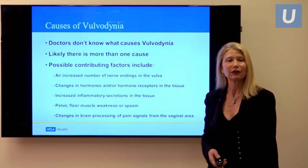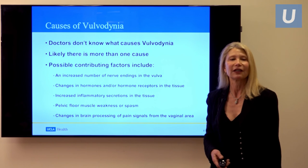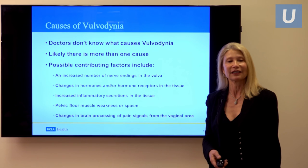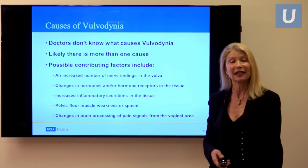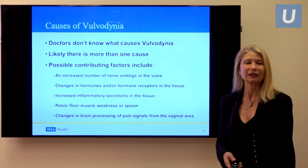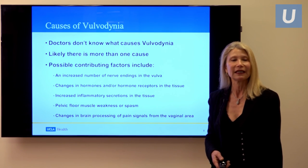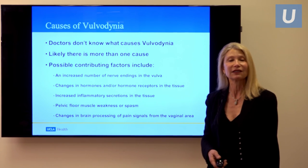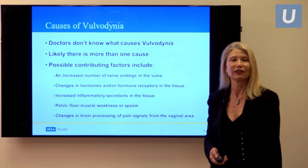Now, the pelvic floor, these are the muscles that line the vagina, that hold everything up. There can be pelvic floor muscle weakness, but more interestingly, spasm. So spasm or tenderness or inappropriate tightness and contraction is something that can be very problematic in this disorder. And some of the work that we're doing now has to do with the brain. And there are many studies showing changes in brain processing of pain signals from the vaginal area. I'm going to go into some of that shortly.